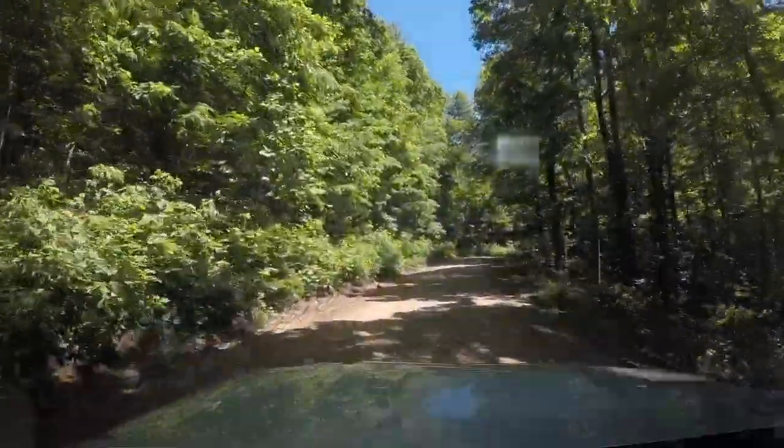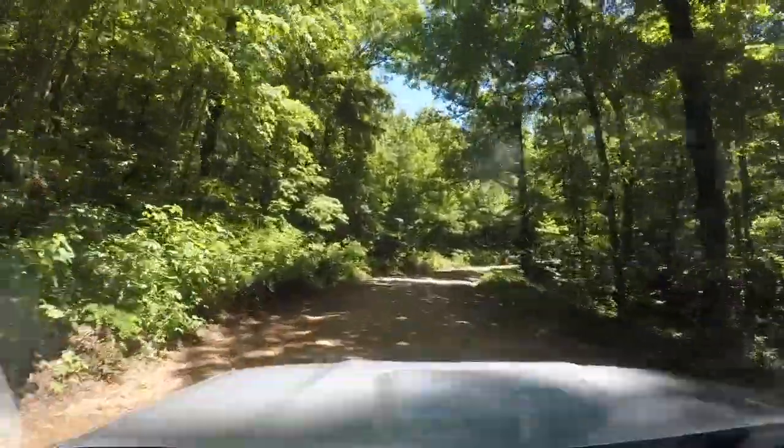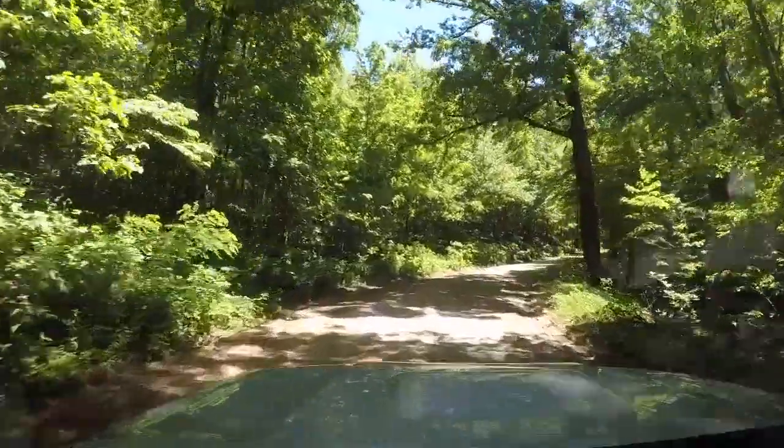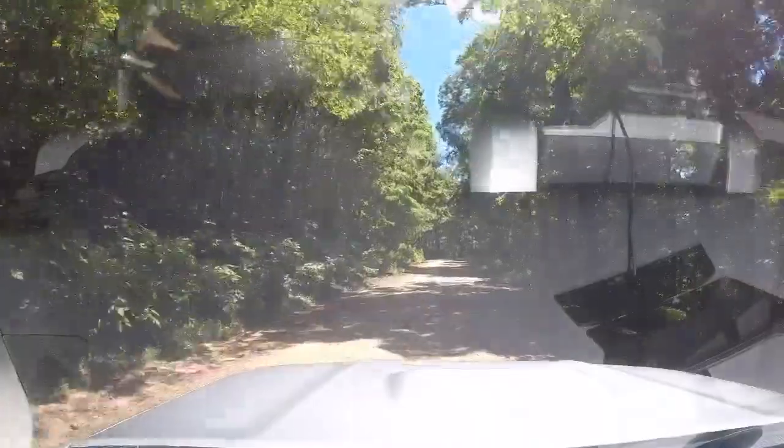But as you can see, so far, again, we're 2 miles in. There hasn't been the need for four-wheel drive at all. We'll see if that changes. But right now, it's a pretty tame dirt road.